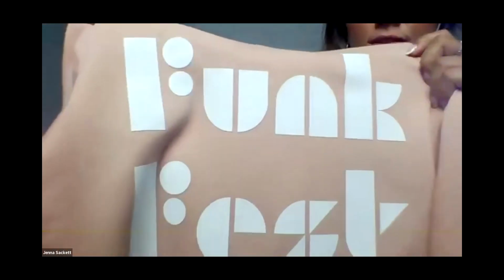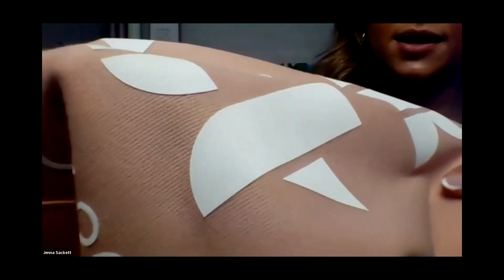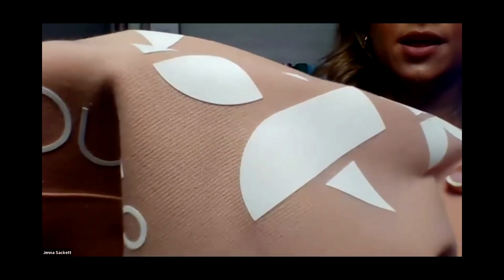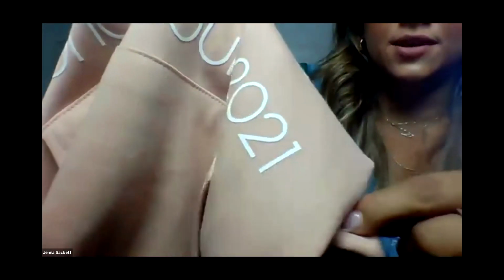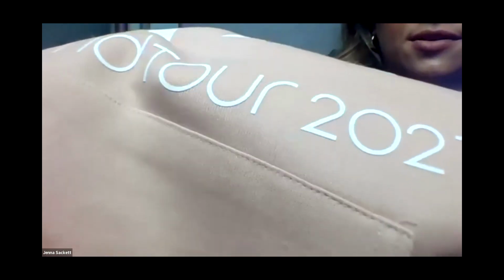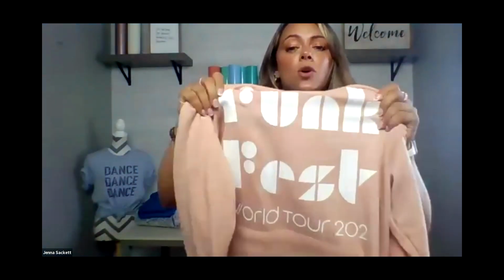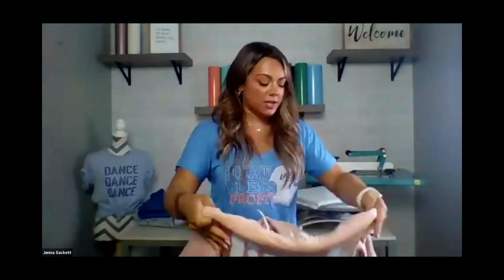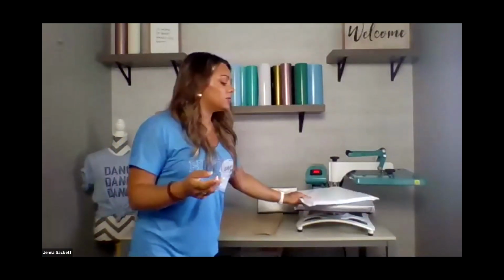Okay, so this is the finish, and I'm going to try to hold that up. Yeah, so you can see that dimension really popping off there. And I absolutely love it whenever it's thin text like this too. But even though it is a thicker product, it is still really soft, has a really smooth finish. And overall, just looks really pretty on fleece. All right, so that is your sponge fleece solution.